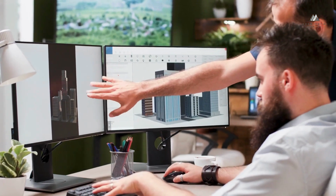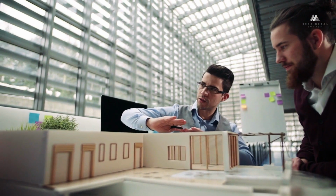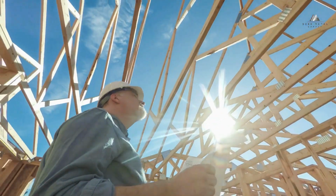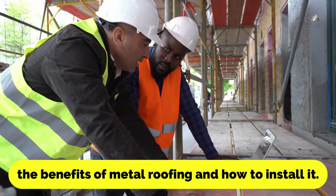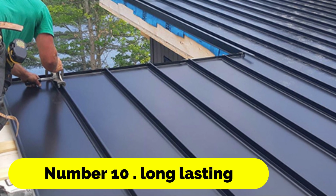Once reserved exclusively for business projects, metal roofing is now one of the most popular roofing materials in the U.S., being utilized for both residential and commercial roofing. Today we will talk about the benefits of metal roofing and how to install it. Let's start with benefits. Number 10.